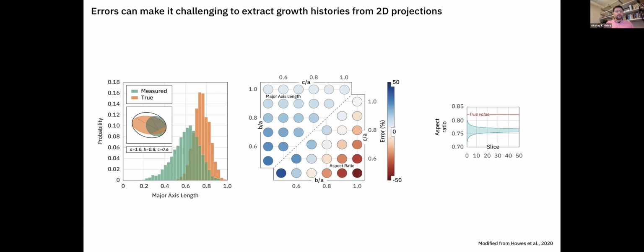Here are just 3 examples from a paper that Bolton led in which we examined the errors associated with 2D projections. On the left-hand side, we're looking at what happens if you take an ideal ellipsoidal form and you take synthetics of those. That's in the inset there. You take a cross-section and measure the major axis length, so the longest length in that cross-section, and then you compare that to the known major axis length of that ellipsoid. And clearly what you can see is that if you're doing that, you're going to underestimate the true major axis length.